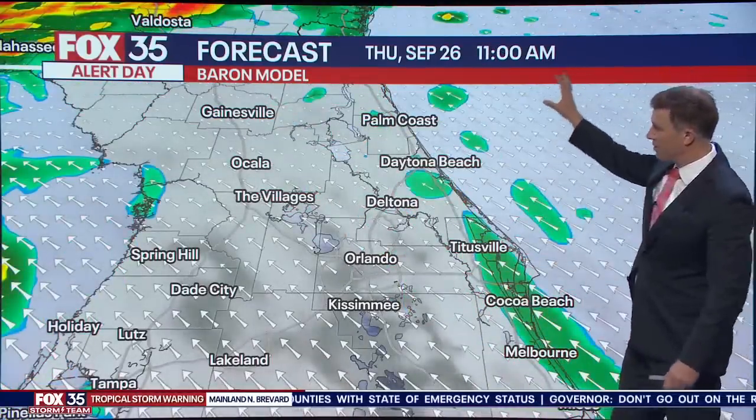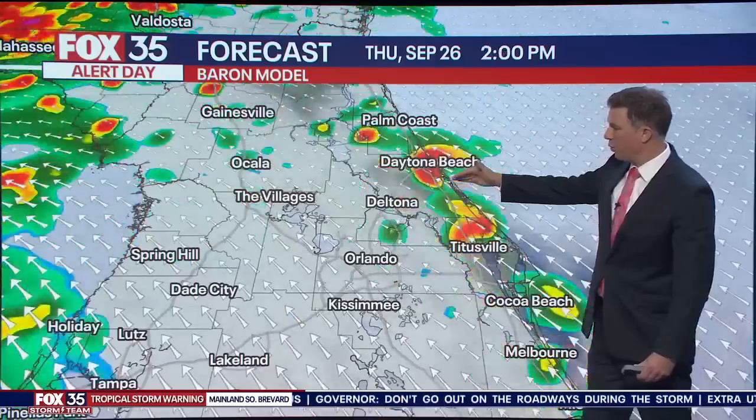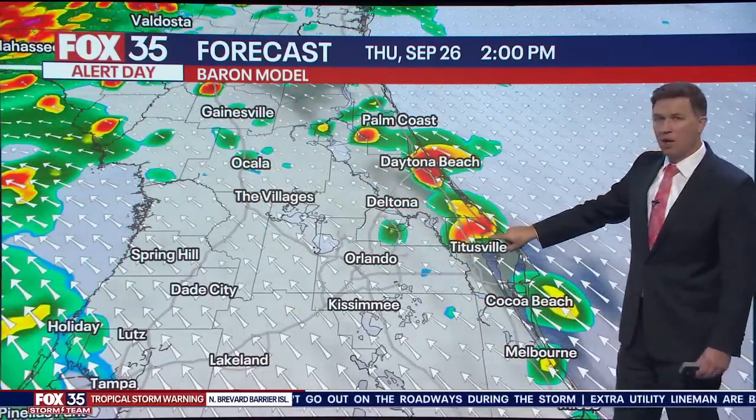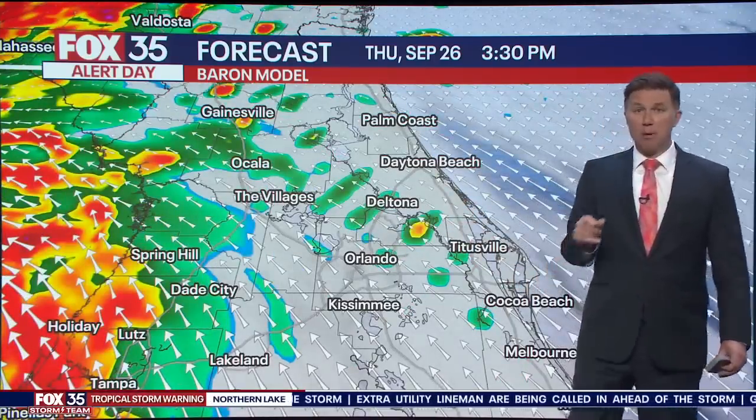Through the day today, here's 11 o'clock. We're not going to have too much rain this morning, but this afternoon, with the waves of rain rolling through, any one of these cells through 2 to 6 p.m. could feature tornadoes. So we're going to stay on that for you and talk much more about the impacts here in Central Florida. Even though we're not going to catch the heart of the thing, we're still going to have significant impacts. Jessica, what are you seeing this morning?